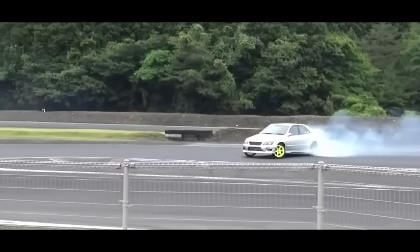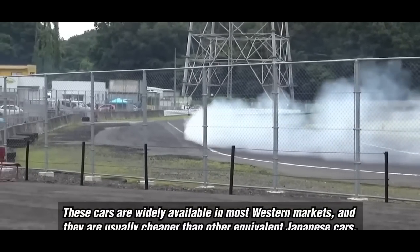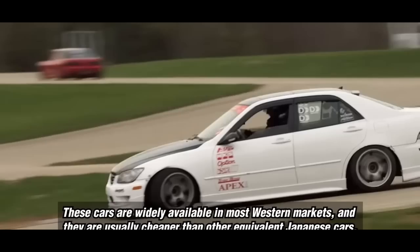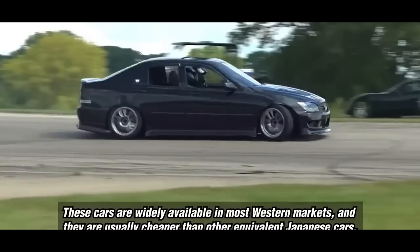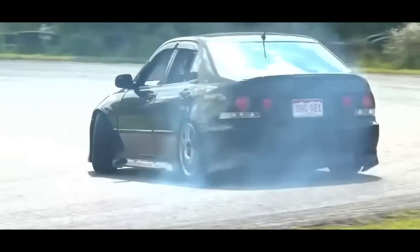Like I said before, manual swaps aren't the hardest thing in the world. They are hard. I've never done one actually, so I don't know what the heck I'm talking about, but from what I heard, they're not the hardest thing in the world. They can just be a little bit of a process, that's all. But the IS300 looks great, drift car, good. It has a 2JZ in it, good car.